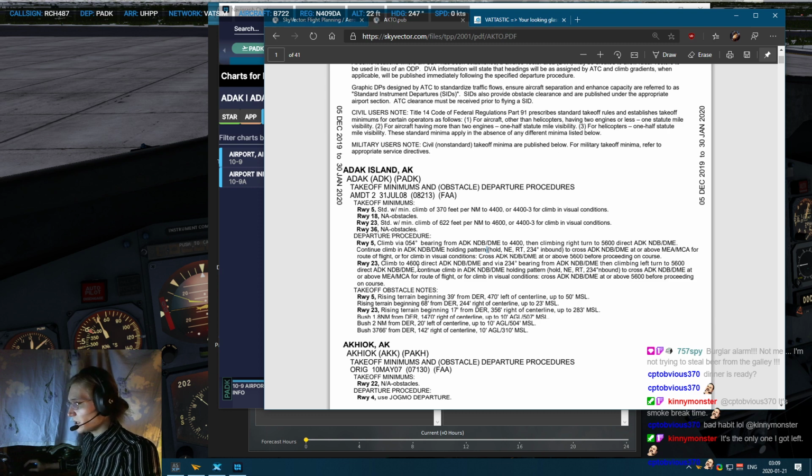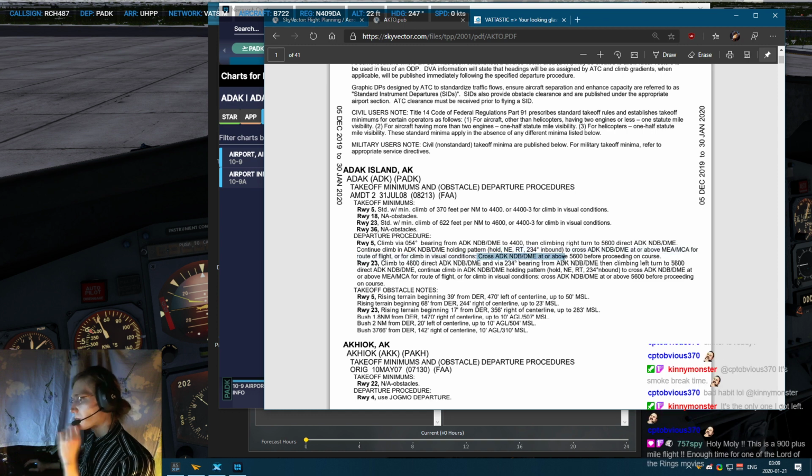Okay, continue climb in ADK and DBDME, holding pattern, hold northeast, right turns 234 inbound. So basically back course from for the runway. Cross ADK and DBDME at or above MCA for route of flight. All for climbing visual conditions. Cross ADK DME above 5600 before proceeding on course. The conditions are visual, so I think we will be following this. So minimum is 5600.